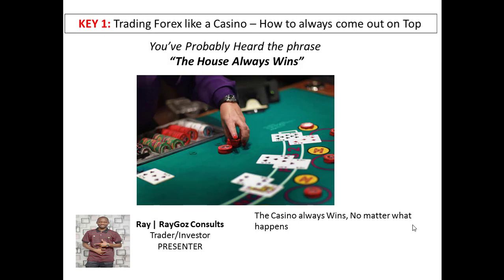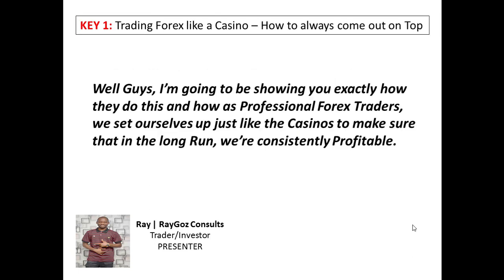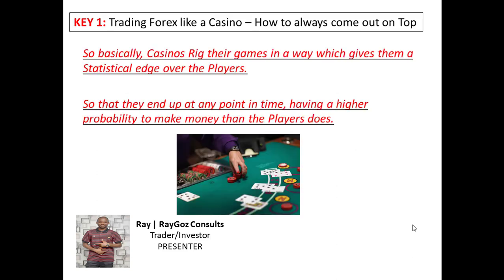Now let's go to the first key: trading forex like a casino, how to always come out on top. Alright, so you've probably heard the phrase, the house always wins. And this is very true. The casino always wins, no matter what happens, which is why they give you free food and refreshments, because the more you come back and bet, the more they win. Well guys, I'm going to be showing you exactly how they do this, and how as professional forex traders, we set ourselves up just like the casinos to make sure that in the long run, we are consistently profitable.